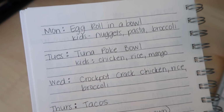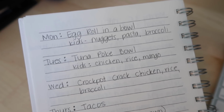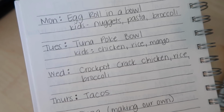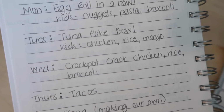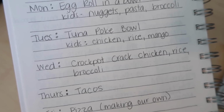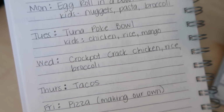So Monday, we are doing egg roll in a bowl, and then for the kids, they're gonna have chicken nuggets, pasta, and broccoli. So just something super easy to whip up for them because they will not eat the egg roll in a bowl. Tuesday, we're gonna eat tuna poke bowls, and I'm gonna use cauliflower rice. Chance is gonna use jasmine rice, and then for the kids, we are just gonna have them some chicken, and then they're gonna use the same rice as Chance, and then the mangoes also from the tuna poke bowl.